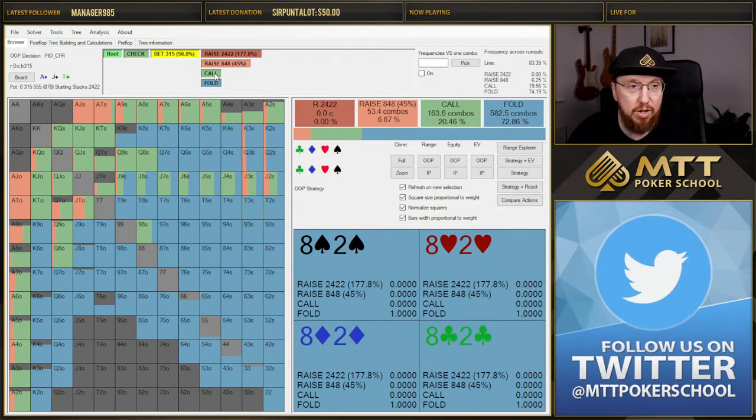Okay, so we've got a pretty good idea of what their range looks like. I said there wasn't going to be much raising. Maybe more than I was expecting. Ace Jack and Ace 10 going to raise. Jack 10 as well.